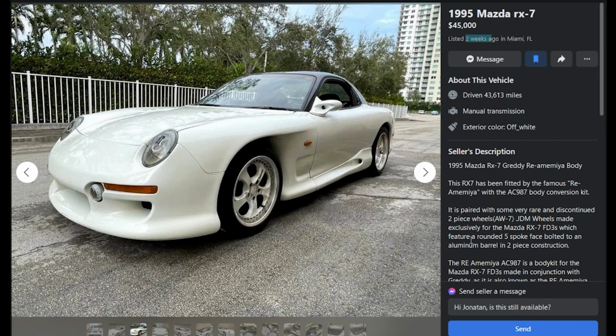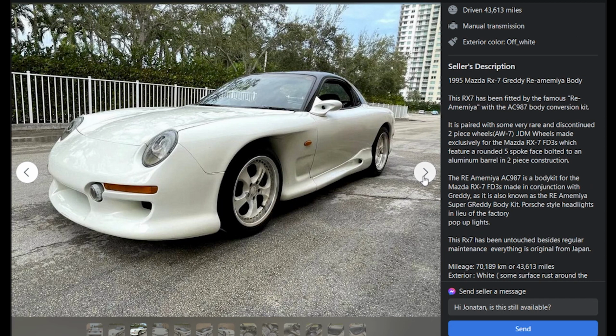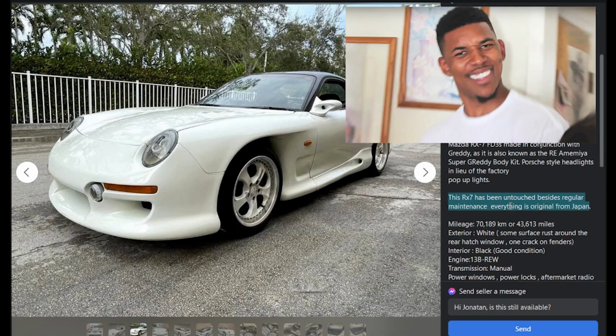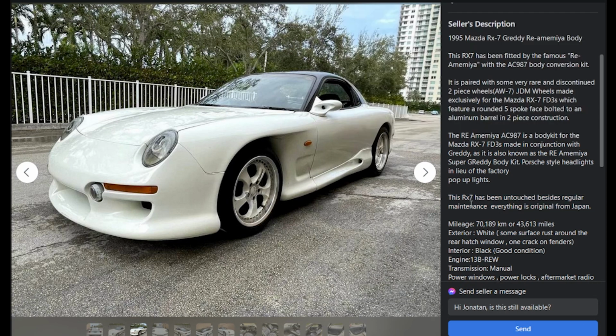This is the AC 987 body kit for the FD. No, it's so terrible. Porsche styled headlights in lieu of the factory pop-ups. I bet you wish you still had pop-ups. Here's my favorite part. This RX-7 has been untouched besides regular maintenance. Everything is original from Japan. I would not call this car untouched.